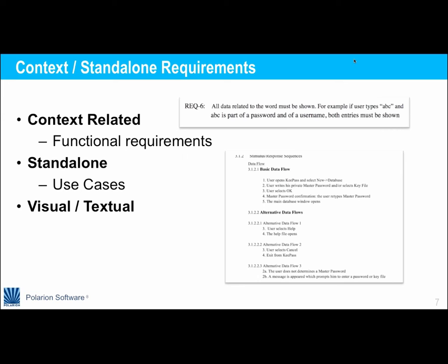What are the different kinds of requirements before we proceed further? I think it's very important to understand that there are really different kinds of them. First, there are requirements that are context related. These are mostly the functional and non-functional requirements that are part of requirement specification documents. The most important thing about those requirements is that you can't really understand them without reading them in context. And of course, you can have different requirements that are more like standalone.